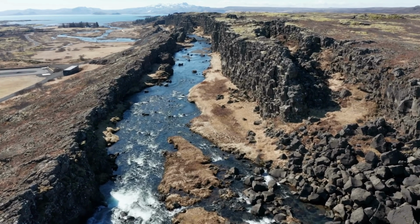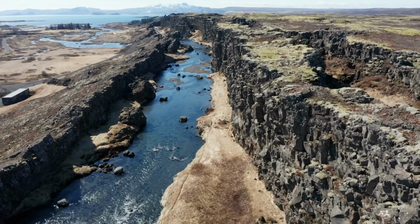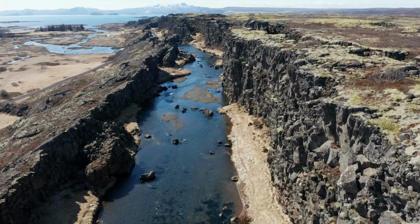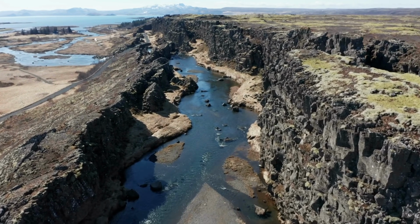Thingvellir National Park offers numerous hiking trails, allowing visitors to immerse themselves in the stunning scenery and discover hidden gems along the way. The park is also a popular spot for camping, fishing, and birdwatching, with various species of birds making their home in the area.